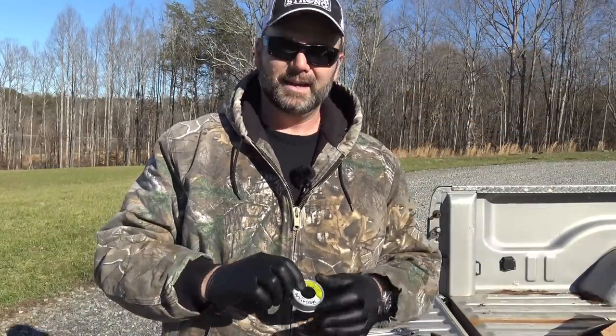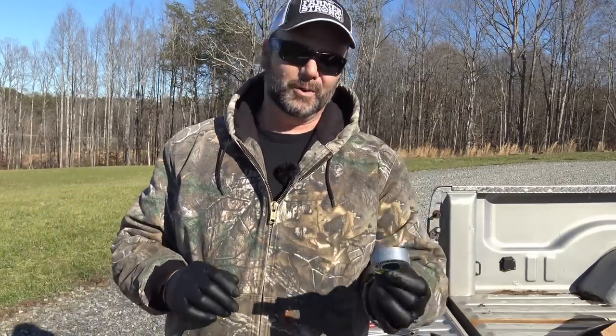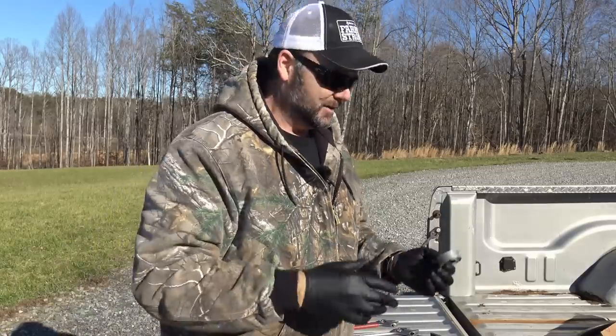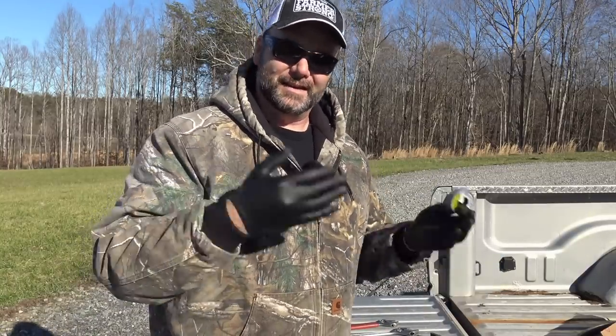Now, if you're considering making upgrades to your fuel system on the back of your pickup truck, if you've got a fuel tank like this, use Teflon tape that is rated for fuel, okay? If you use regular Teflon tape, it's just gonna break down and end up in your fuel system. So use the right stuff. This is called Mega Tape. I picked it up at Lowe's. Just use the right stuff or you'll pay for it later on. Make the investment and do it right.